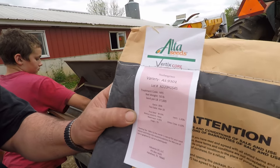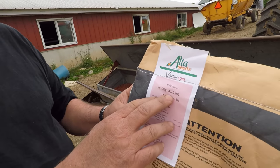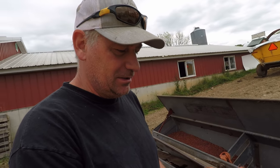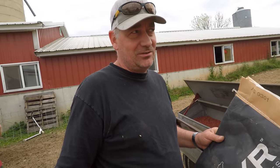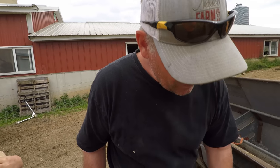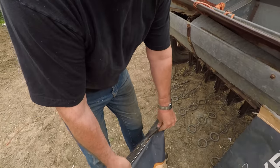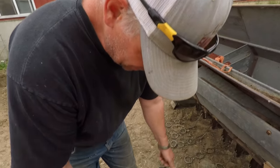The variety we're planting this year, and we've used it many years, excellent seed for us, is AS9301. Now, this says Alta seeds. I think it's also sold as a Byron seeds variety, because I think that's where I got it. We buy our Sudangrass seed from forageseeds.com out of Indiana. It's just very easy for us to order it online in the spring. Gets delivered by truck for, you know, not much money. I think our shipping costs are always maybe $25-$30. Very nice for us to order it that way.